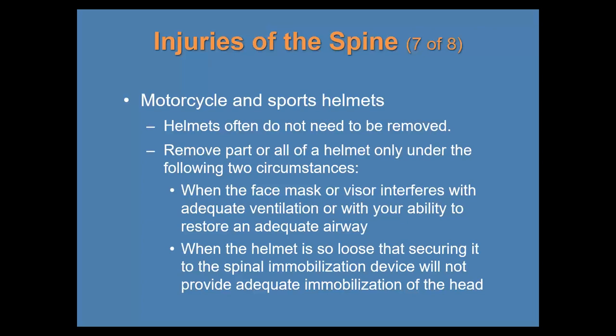So, motorcycle and sports helmets. This is something that just wasn't really thought about too much back in the day, and it's really become something that is important. They've built helmets a lot better these days. Nonetheless, it's still kind of a chore to get somebody out of one of these helmets without pulling on their neck.